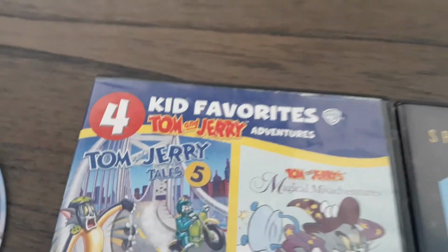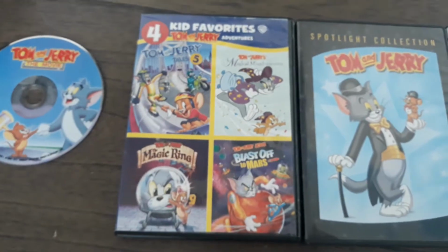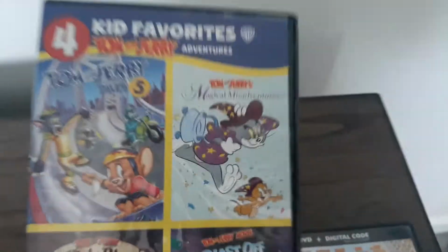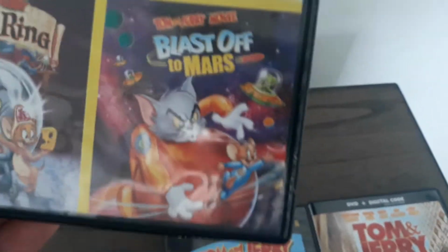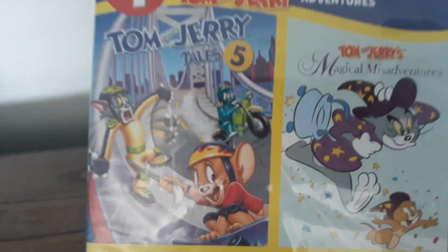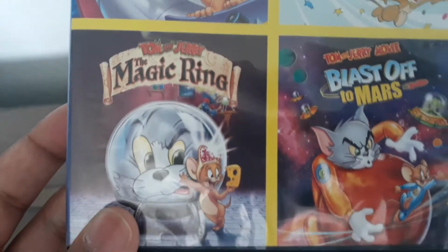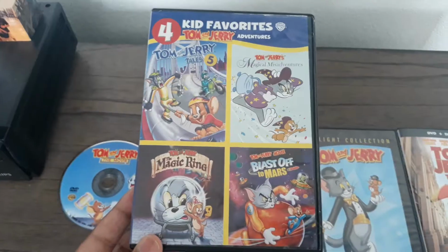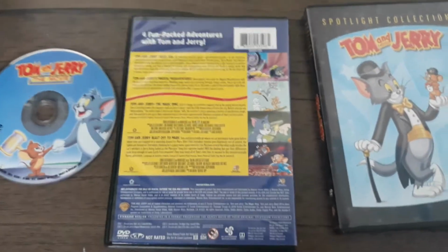Now let's move on to Four Kids' Favorites Tom and Jerry Adventures. I got this DVD back in 2016 at my local Walmart, and I enjoyed one of them, especially Tom and Jerry Blast Off to Mars. Now, we got Tom and Jerry Tales Volume 5, Tom and Jerry's Magic Misadventures, Tom and Jerry the Magic Ring, and of course, Tom and Jerry Blast Off to Mars. Anyway, here's the front, side, and the back itself.